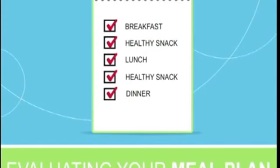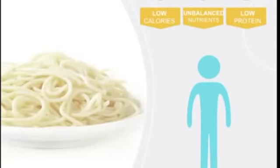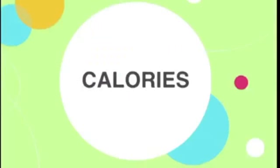Now, we have talked about the critical components of nutrition. Let's talk about a healthy meal plan, because there are some misconceptions regarding what's healthy. Having some of the foods you see here may offer high protein, but these foods are also high in fat and calories and unbalanced in nutrients. Some other foods may be low in calories, but they are also low in protein and unbalanced in nutrients, because cutting calories alone may also cause us to cut nutrition. Good nutrition offers a balance of calories, nutrients, including proteins like the Herbalife products you see here. As I mentioned, good nutrition begins with a balance of calories.